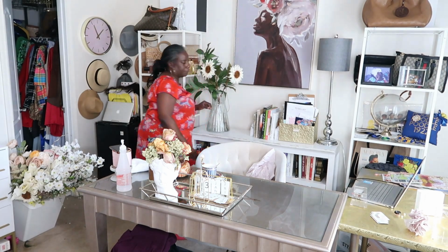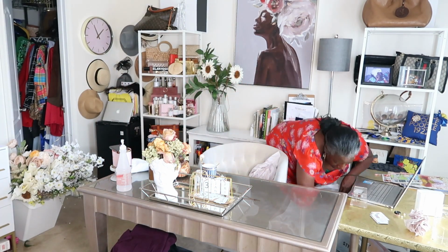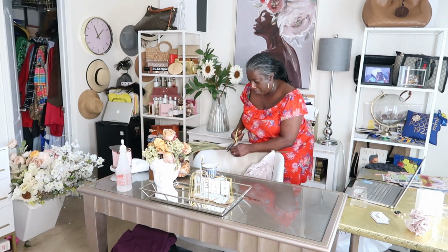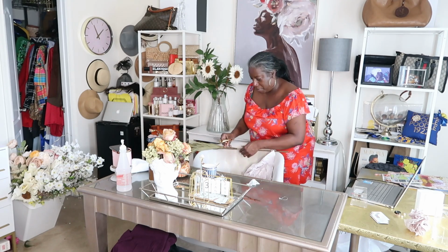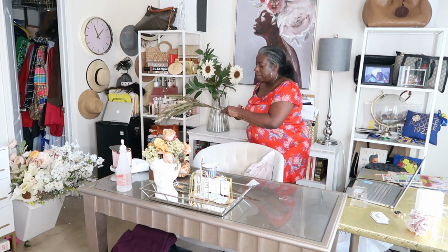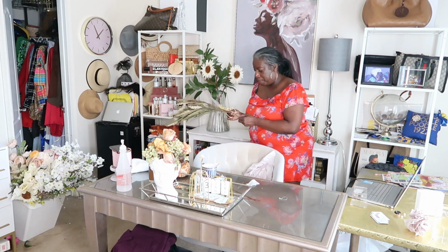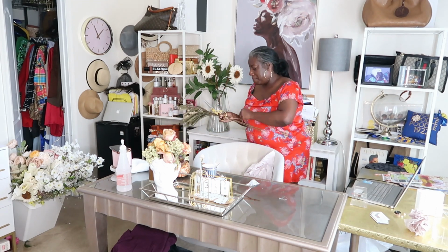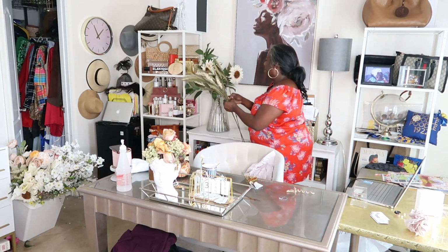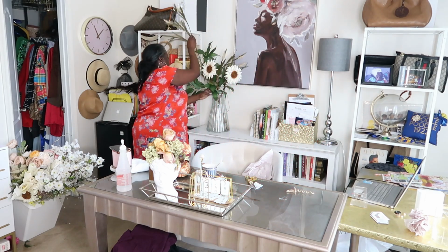The three stems that I picked up, I just placed them into the vase. I bent the stem so one of the florals can be lower, and then I'm adding these stems here. These are the stems that I shared with you recently from a Ross haul, and they were $5. You get three little stalks on here, and so I'm just going to stick these throughout this arrangement, and this will be done. It is a very simple arrangement, and it's very neutral, and I think it looks great in my space because I do have a lot of colors going on, so there's no competing.